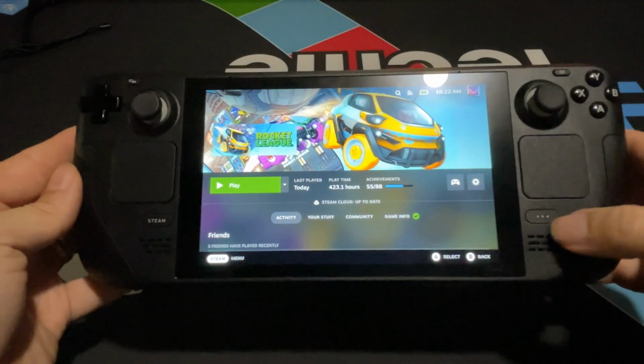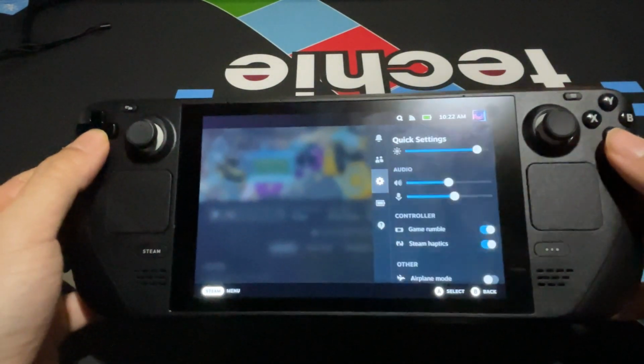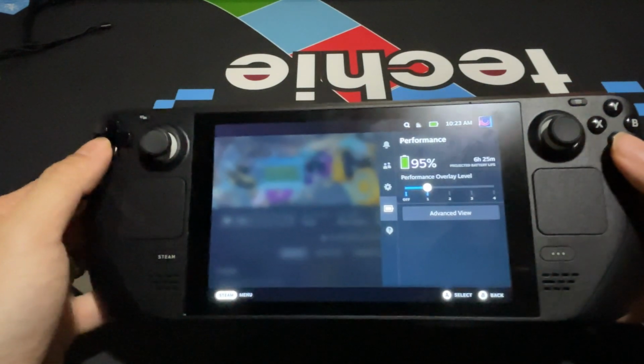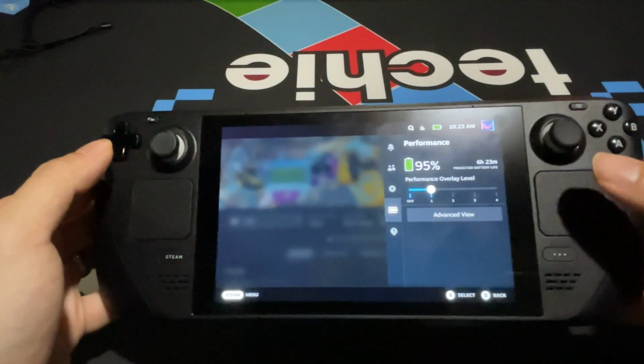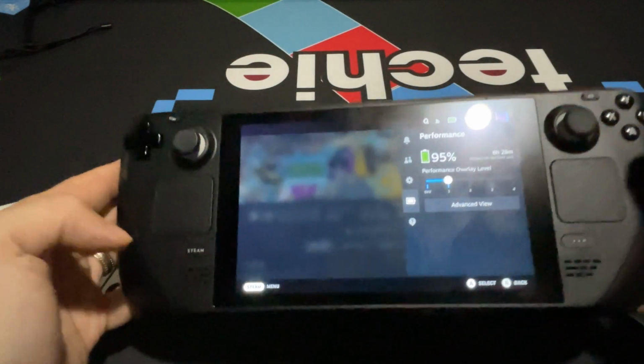When it comes to the Steam Deck here, that's kind of where it falters. You can see here that there are some options that you can play with to make the battery last longer. But you can see here at 95% charge, that 6 hours is definitely not going to happen. That's just what it was saying, because I'm staring at nothing right now. We all wish it got that much.